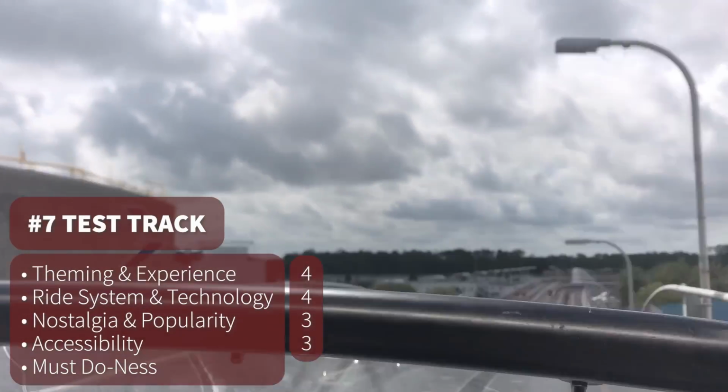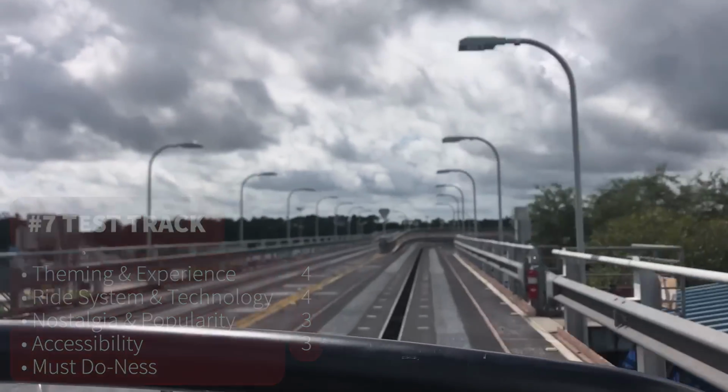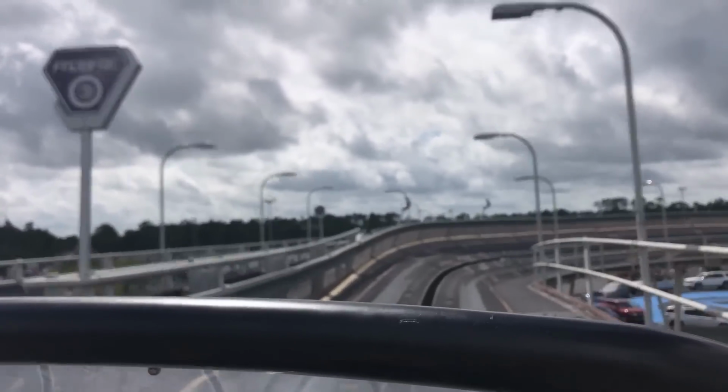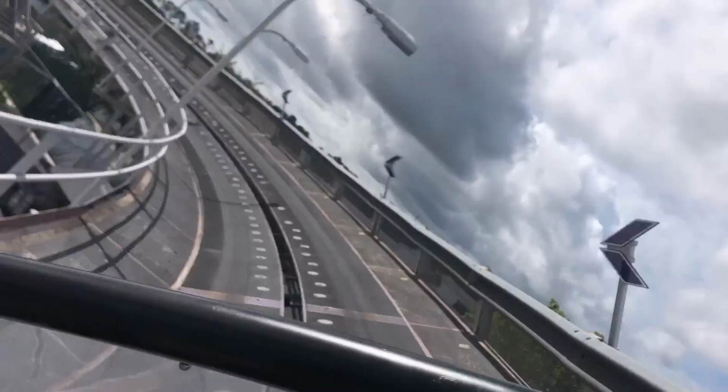Accessibility wise, this one is going to get a 3 out of 5. Though it's not as intense as something like Guardians of the Galaxy, it doesn't typically cause motion sickness issues. It is fast, so it's not good for everyone to ride it, and you do have to transfer out of a wheelchair to be able to ride it. So not the most accessible attraction once again.